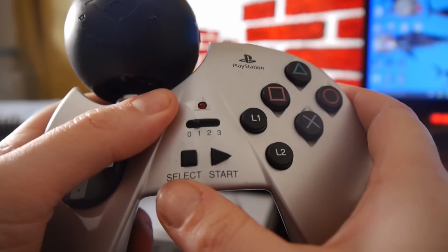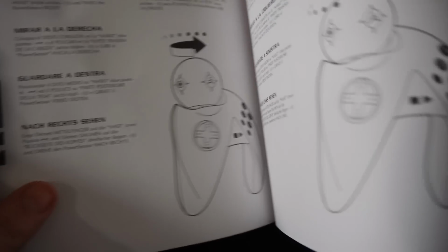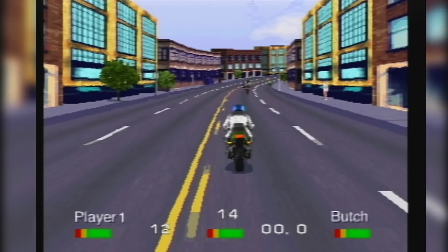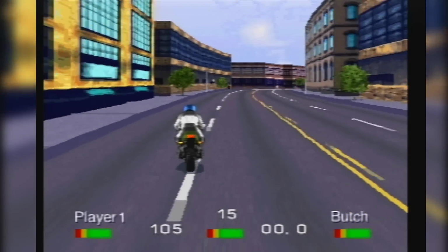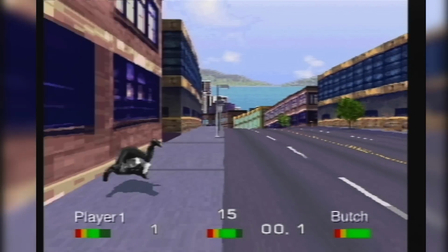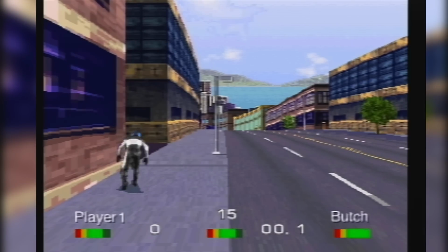Driving controller mode. In the instructions it says you can twist the ball left and right like a steering wheel. Road Rash. This does not work at all. Seems like the twisting of the ball does kind of slightly turn the bike to lean left and right, but not enough to not go smashing into the roadside. Yeah, I often drive my car like I'm pinching an engorged nipple.